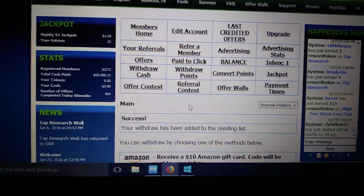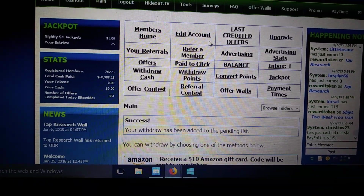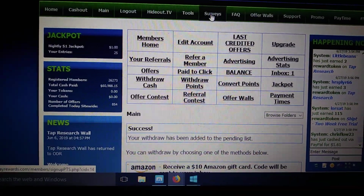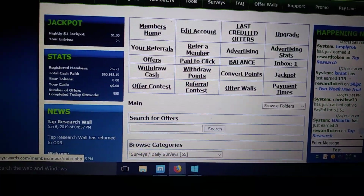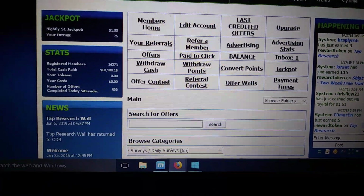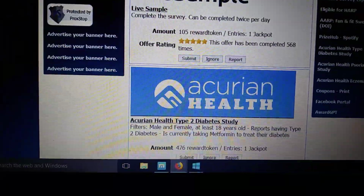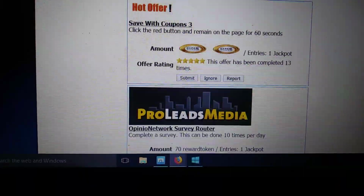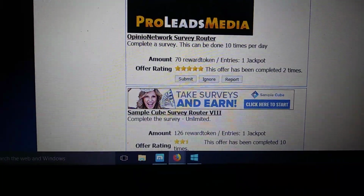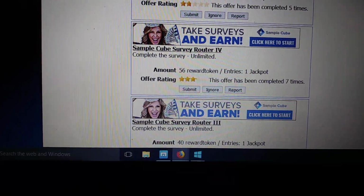There are a lot of offer walls here, just to show you what you can do. Surveys, so you click on that, and they have lots of different surveys that you can complete. You just go here and scroll down. I've done a few videos on this, but I just want to continue to show people that it's very easy to use this site, and all you have to do is have 7 cents to cash out, and you get paid the same day. I mean, you really cannot beat that.